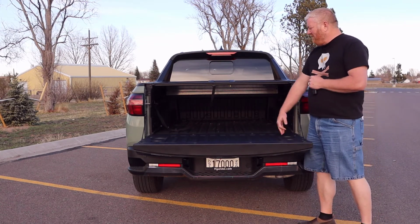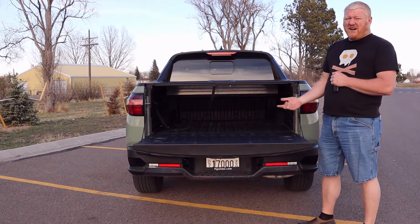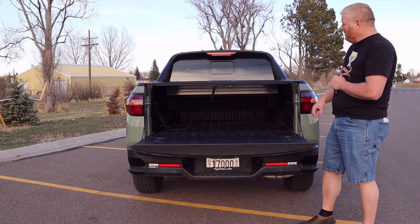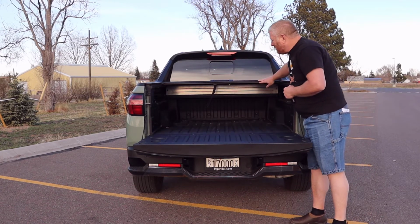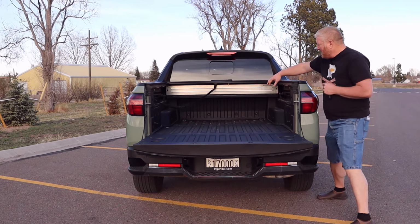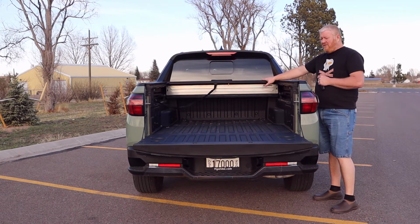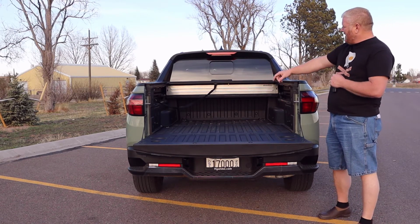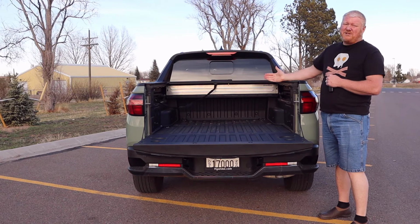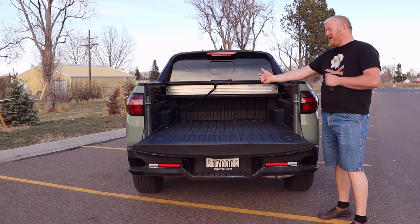This does come off. These are on quick clips that pop off, and so you can lift this off if you want to unplug it and you need to remove it. The cover here comes off fairly easily, or opens pretty easily, and rolls into this, which takes up some of the bed space, but this cover is awful useful. Also, you see the tether that's on it, that's so that it won't bounce around, and so that you can pull it all the way forward without having to climb in and reach for it.